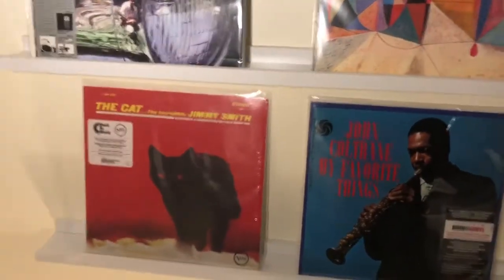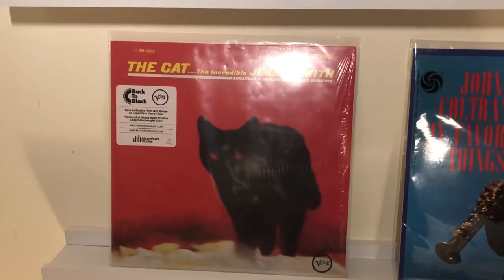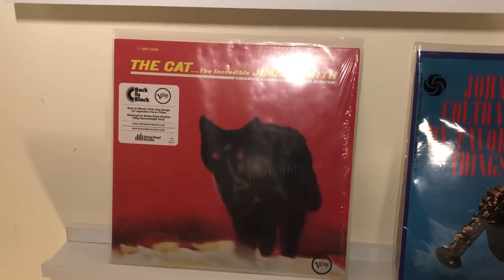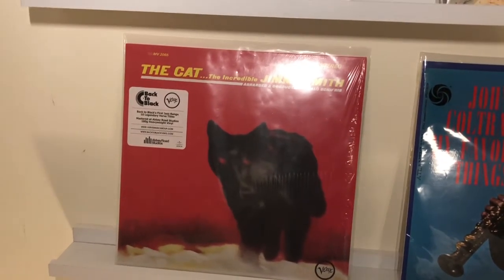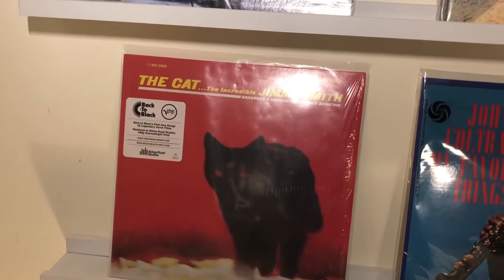I think the best bargain of the lot though is this. This is on the Back to Black label. It's The Cat by Jimmy Smith. And that is as good a recording as I have, believe it or not. And you can pick that up for €15 on Discogs. It is so good. It's Technicolor. That's how I describe it. And it's big band, Jimmy Smith backed by a big band. It's arranged and conducted by Lalo Schifrin.